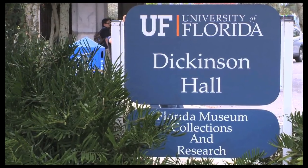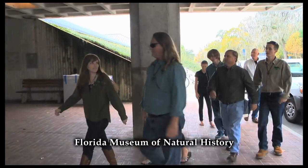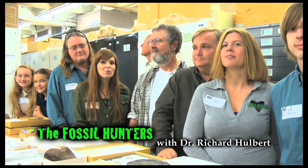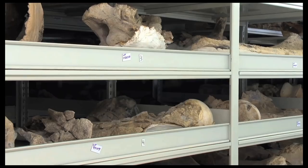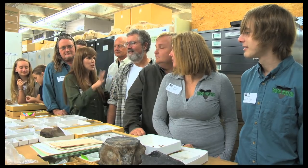So once again, the fossil hunters head to the Florida Museum of Natural History in Gainesville to meet with Dr. Richard Hulbert. So we're here again, the fossil hunters are here again at the Florida Museum of Natural History with Dr. Hulbert, a good friend. He's showing us the secret room of all the fossils. What is the real word for this?